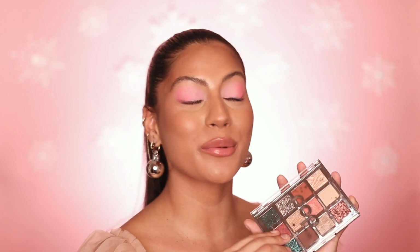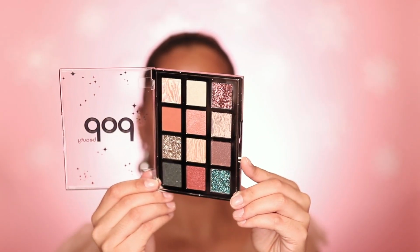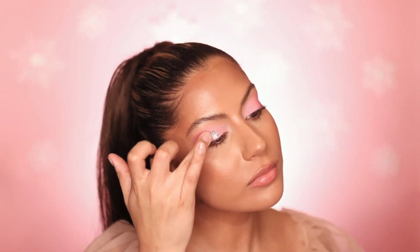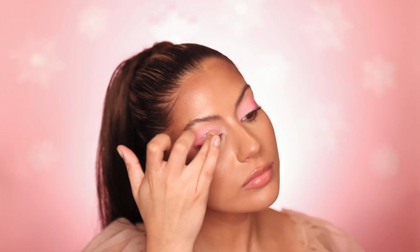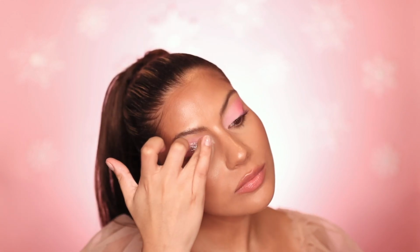Alright, so now for the really fun part, we're going to be getting to the silver glitter, and for that I'm going to be using this Pop Beauty palette. This is the Light Show Palette Dusk Deluxe. And I am going in with this shade right here. This is pure glitter, and I'm pretty pumped about it. So I'm going to be using my finger just to dip in here and then apply all over my lid.